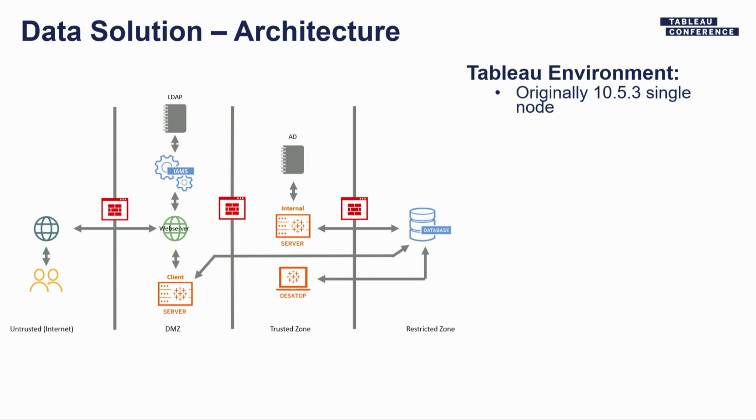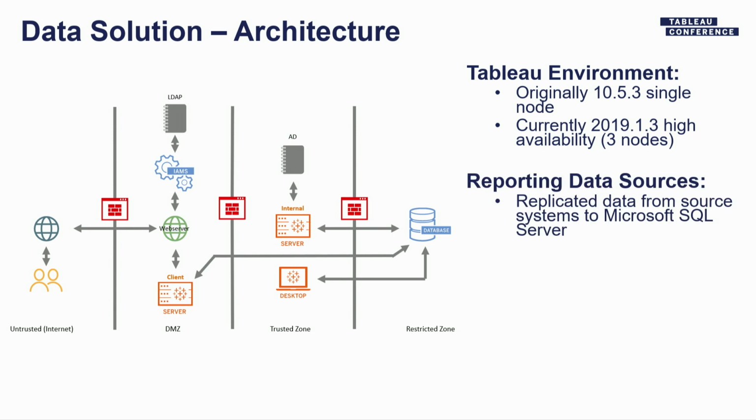When I started, we were on 10.5.3 with a single node. We are currently in the process of upgrading both of our environments to 2019.1.3, making both environments HA environments with 3 nodes. We've already completed this on our internal environment and are in the final stages of turning over our external one now.